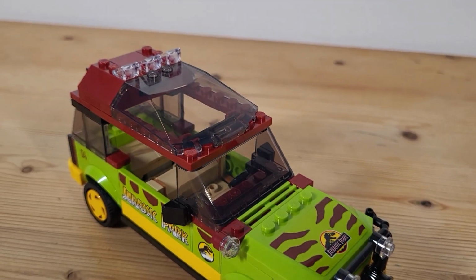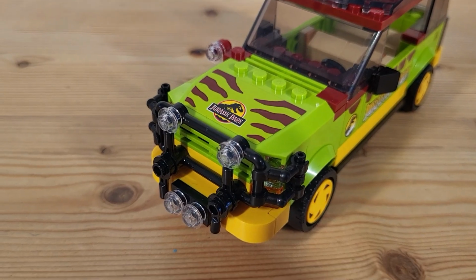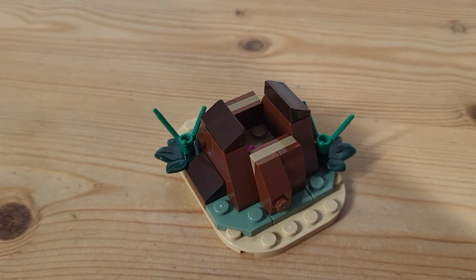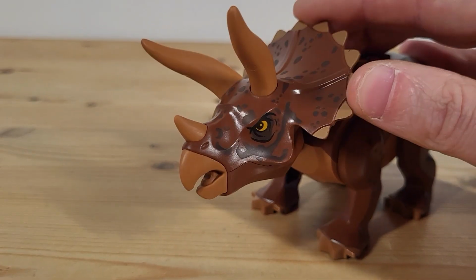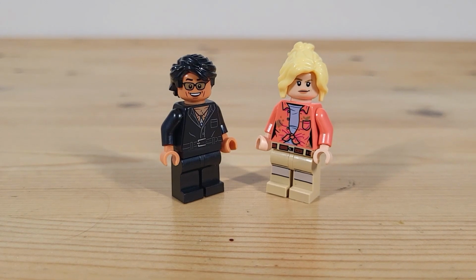Every detail of the vehicle is here, the roof window with lights, beige interior with the site map, roll bars at the front and stickers used throughout for the paintwork, and you can store the poisonous berries inside the poo, and the frog joke is seen again, this time in brown. The moulded dinosaur is awesome with some movement to its head, and the minifigures for Ellie Sattler and Ian Malcolm are 2 really great inclusions.